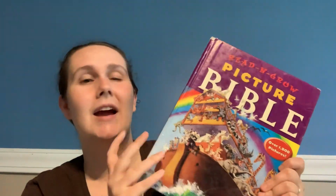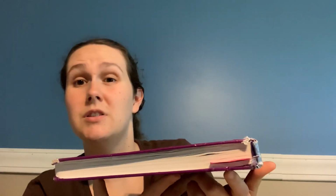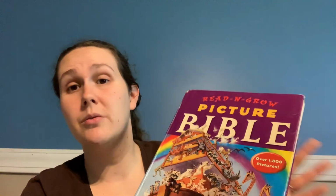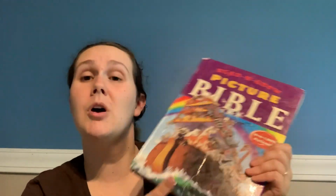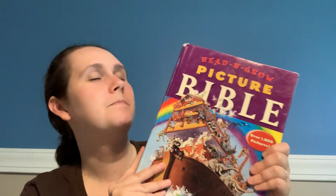He loves the stories, and I think we're getting close to done. I think once we finish this, we'll probably go through it again because he still really likes it. But I'll also give him the option of going through one of our other Bible story books. So we'll just see what he really wants to do. But yeah, he loves this.